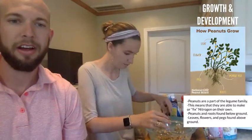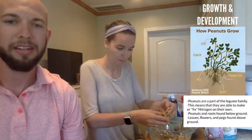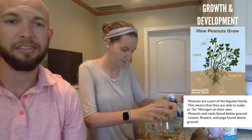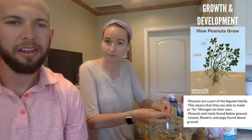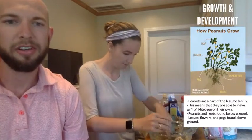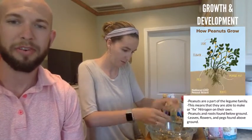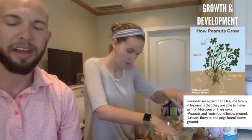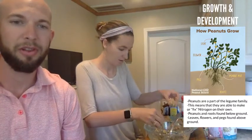So peanuts have a really deep growing root system, and on those roots are what we call nodules, and that's what takes that nitrogen and fixes it into plant available form. And then I have here on this picture, you can see the yellow flowers that eventually turn into what we call pegs. You might be able to see there on the photo, and those pegs start above ground and they move down the plant into the ground, and that's where the peanuts are formed. And if you didn't know that, peanuts grow below the ground.